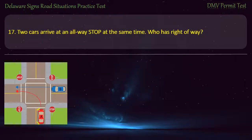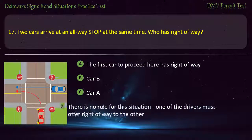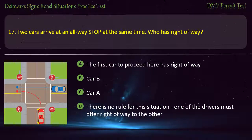Question 17. Two cars arrive at and always stop at the same time. Who has right of way? The first car to proceed here has right of way. Car B. Car A. There is no rule for this situation. One of the drivers must offer right of way to the other. Answer. Car B.